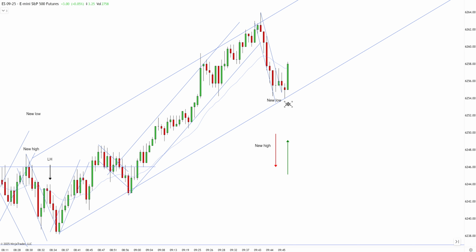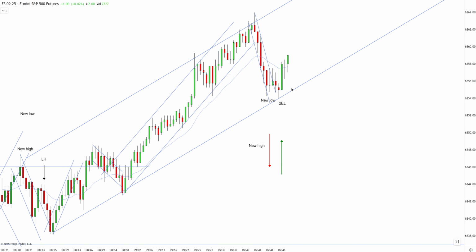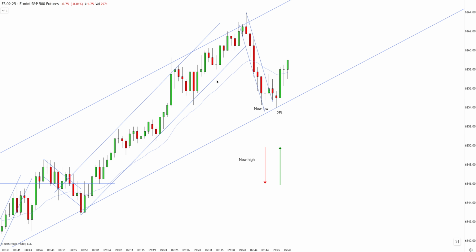We have a second entry long. Of course, the signal bar is weak, so I don't really want to go long. But massive push above EMA is now confirming, okay, price action is telling me this uptrend is valid. I have three swing confirmation. Push above EMA is telling me buyers are buying at this important key entry point. So I can consider this channel valid.